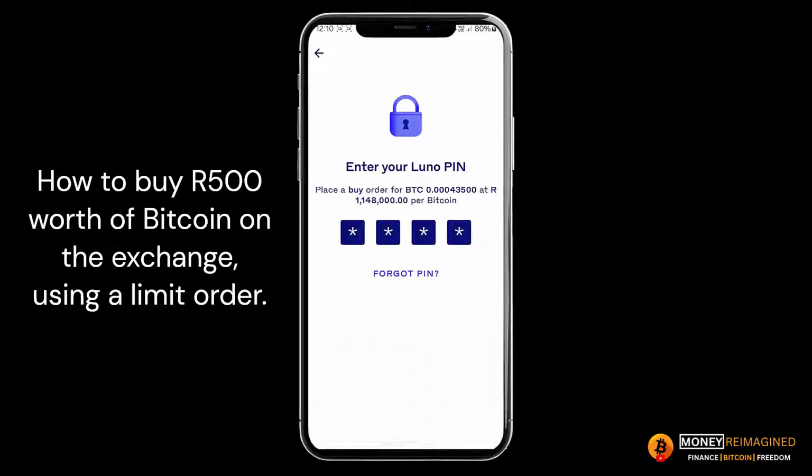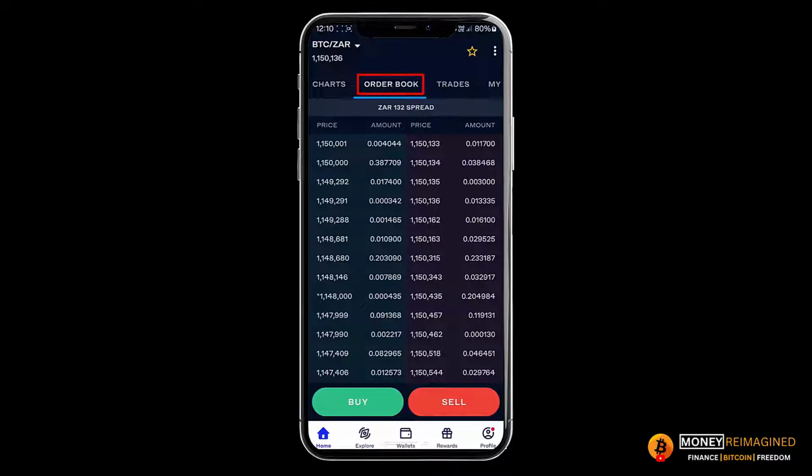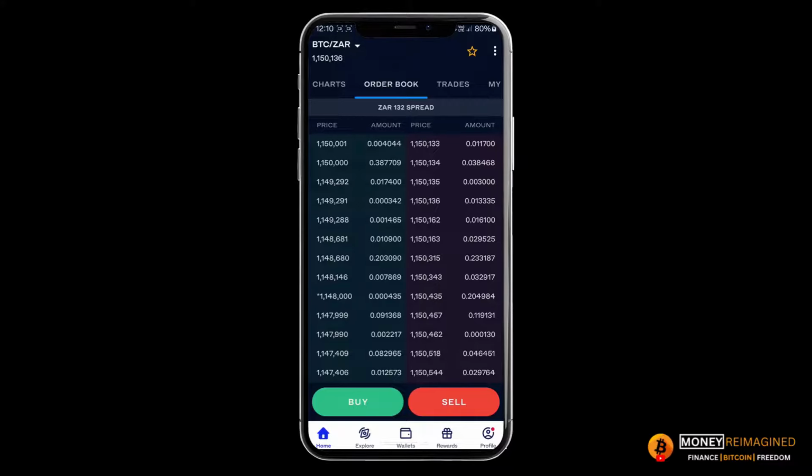After confirming your order details, enter your PIN code and you're done. Your order will now successfully be placed on the exchange. Remember, this doesn't mean that your Bitcoin is purchased just yet. You have to wait until your order is filled. In the meantime, you'll see your order reflected as an open order under the My Orders tab. And if you navigate to the Order Book tab, your order will appear in the list of buy orders with a little asterisk next to it. Don't be confused if the amount displayed is higher than your order amount. More than one person can place an order at the same price, so other people's orders might be combined with yours, especially if you set your price at a nice round number, like many people do.